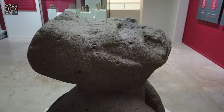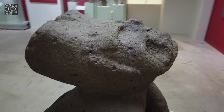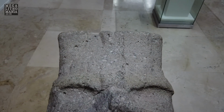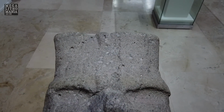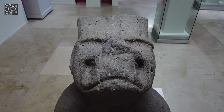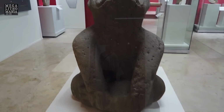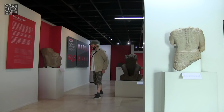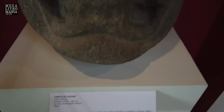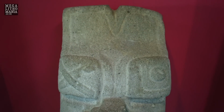You can see it's got an elongated or cleft skull, like it's been cranially deformed. You can see that from above there as well. It's sort of an indentation and flattening in it. And then you can see the weird jaguar features. And it's sitting down in the Quizzo position, which is a tradition we find here and in other parts of the world. Here we have another weird jaguar statue from Venta, and you can see the cleft skull.